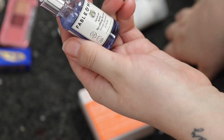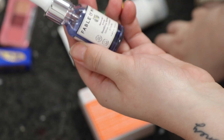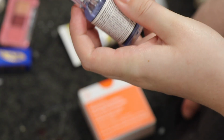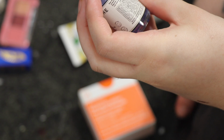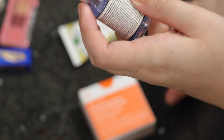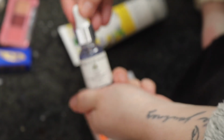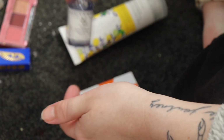This is Fable and Mane Alma's Soothing Serum. Massage one full dropper into your scalp. Leave on for at least 5 minutes or overnight for best results. Rinse then cleanse. I wonder what it does though. I'm going to put that to the side for now because I want to search up what that does.